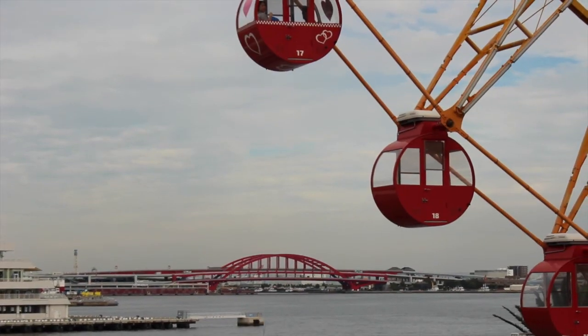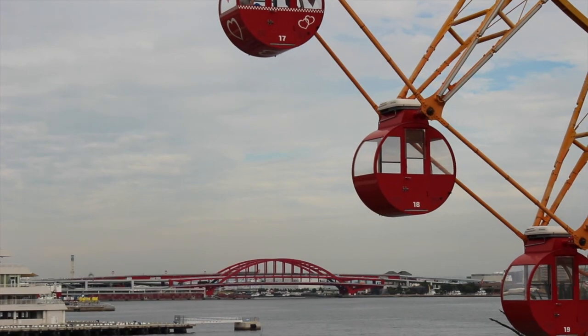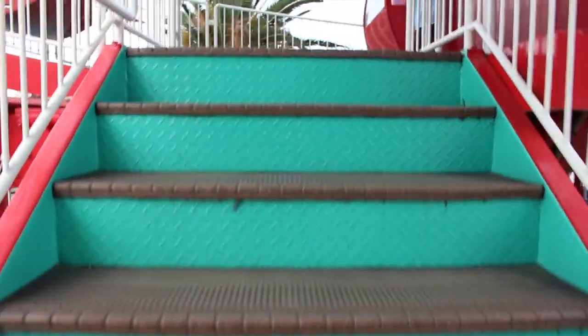Nice one. So, next up is this massive Ferris wheel thing I'm gonna have a go on. It's about 800 yen, I think, for one time round. Might get some decent views, should be pretty cool. I'm mad for a Ferris wheel, I've been on a few. So, this is not new to me, but might get some decent views of the harbour, innit?